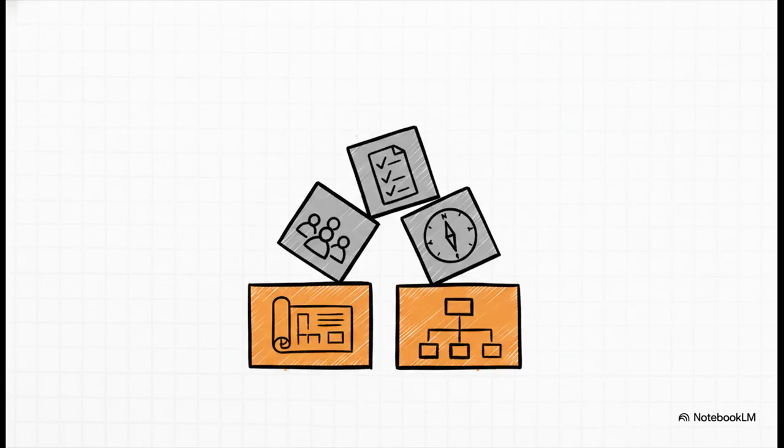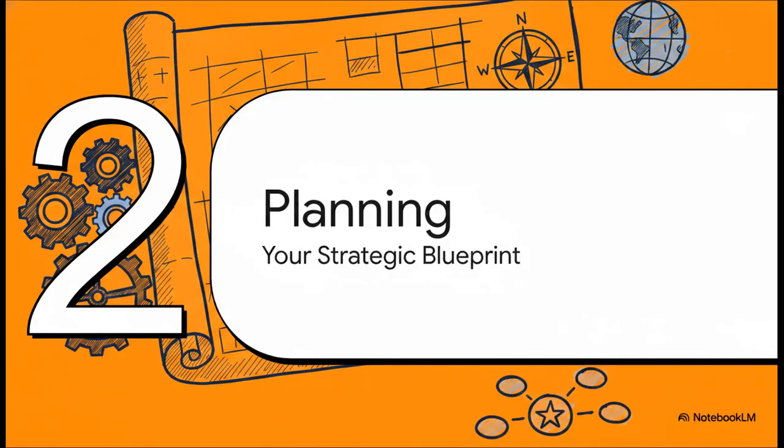Now, we could spend a whole semester on each of these, but for right now, we're going to zero in on the first 2. Why? Because without solid planning and organizing, the other 3 just don't work. These 2 are the absolute bedrock of everything else you'll do as a leader. Okay, so let's kick things off with planning. This is really where leadership begins.